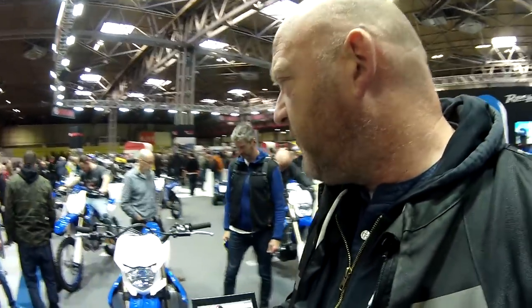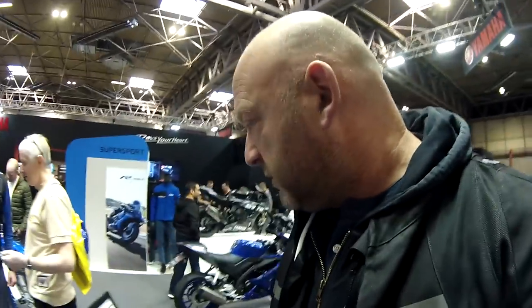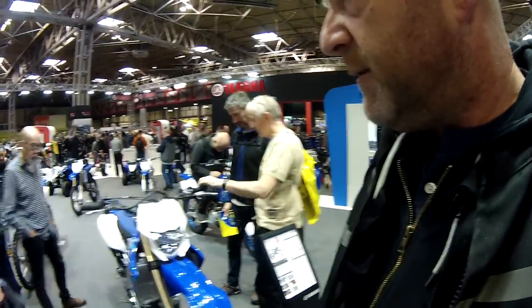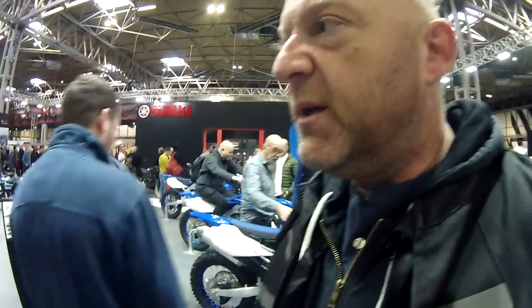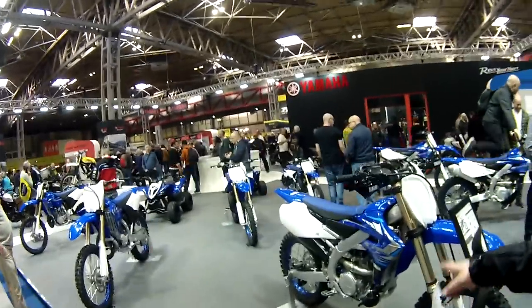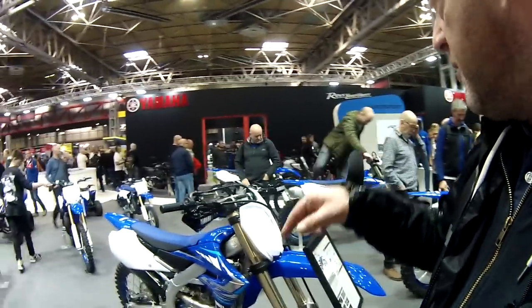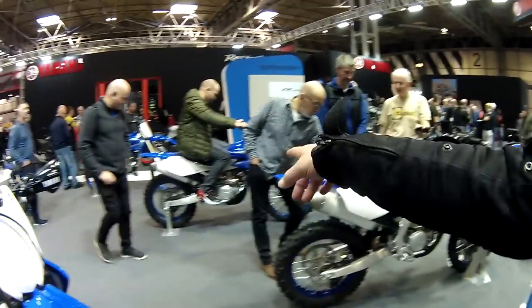Now for me, they've got the new variations here, but I'm just going to quickly run through them for you. So basically you've got the WR range, WR250, I believe there's a 450 as well. For me, these are the ones that you want to go for. The four-strokers, they are just ultra impressive off-road. So this is a YZ250F, the four-stroke, this is a motocrosser. So you go for the enduro or the motocrosser, oh, there you go. So you've got the 250 and then you've got the 450.